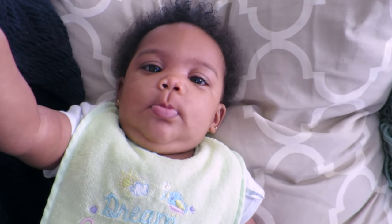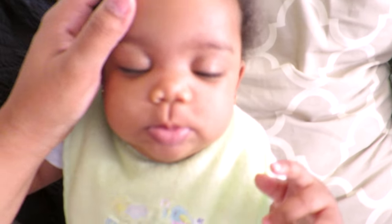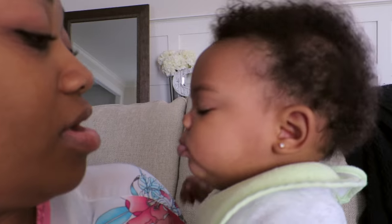Let me show y'all. Somebody has some teeth growing in. Let me see your teeth. No. Let me see your teeth. Hey, Bella. Bella's like, Mom, I want to be seen too. Looks like she's breaking out a little bit. I gave her some yogurt. I introduced her to a little yogurt. That's the only thing new that I gave her, and I don't know if it's agreeing with her or not. I'll have to show you guys her two teeth later. They're really coming in.